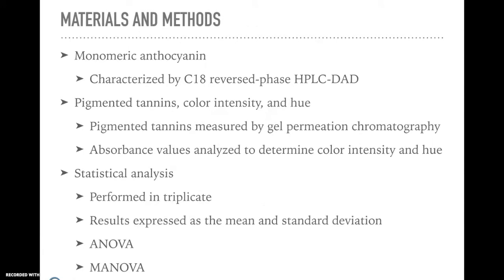Monomeric anthocyanins were characterized by C18 reverse phase HPLC-DAD. The concentration is expressed in malvidin-3-O-glucoside equivalents. Pigmented tannins were measured by gel permeation chromatography and correspond to the ratio of absorbance.